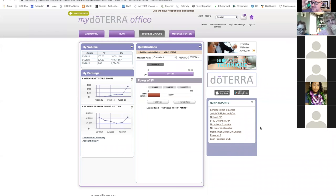Because one of my people was like, hey, I click on my quick reports and nothing happens, and I don't know why that is. Here's what I'll tell you about the doTERRA back office, guys. There are some problems with it. Corporate knows that, and we all could do better to not complain about the problems in our back office and just understand that it's a work in progress.